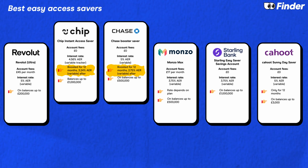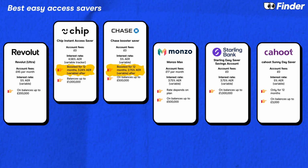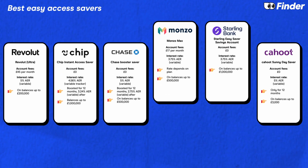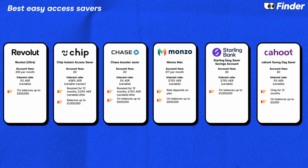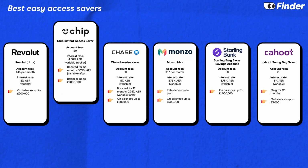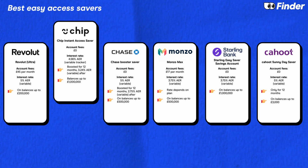For example, CHIP's 4.56% rate goes down to just 3.24% once the booster has ended, which actually drops below Starling and Monzo's 3.75% rate. This month, all the boosted rates are for at least 12 months, which is a win for your savings, as long as the rates don't change, which they could because they're variable. CHIP's variable tracker at least will track the base rate, so as long as that stays the same, that rate hopefully won't budge. It is a bit confusing with boosted rates and underlying rates, but essentially with a lot of these, the boost will be fixed. So it's that underlying variable rate that's really important to look at, as that will dictate the overall rate if it changes with or without the boost.